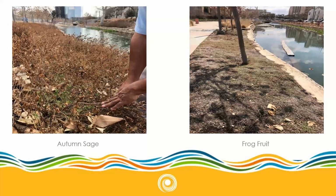Our autumn sage, you can see the freeze hit that really hard as well. You can see how brown it looks, but you can see one of our staff members pulling it back. You can see the green already starting from the roots. So we're happy to see that. And then on the right, frog fruit, that's a native ground cover. If you look closely, you can see some of the green starting to sprout up, and that frog fruit covers a lot of our areas near the trees. So we were happy to see that as well. So overall, native vegetation can take a freeze and then typically does bounce back. We've been happy that in the majority of our sites, that is what's happening. And the same thing goes on San Pedro Creek as well. Next slide.